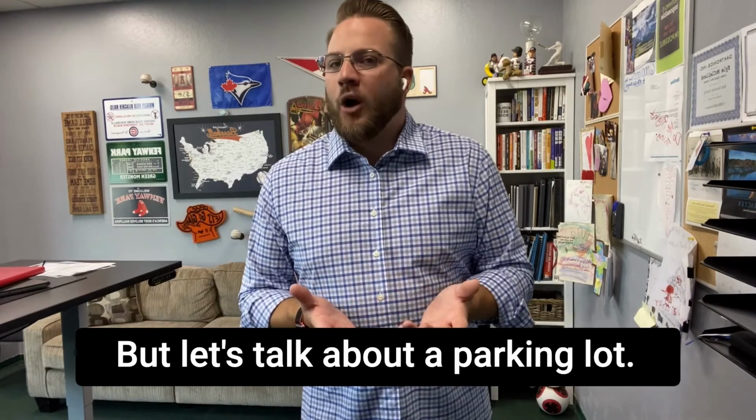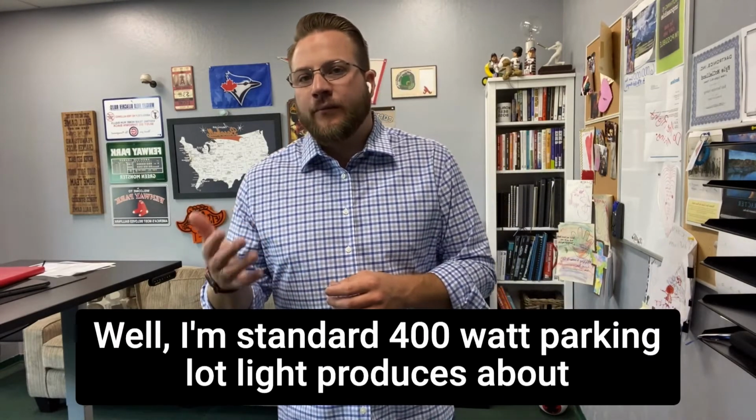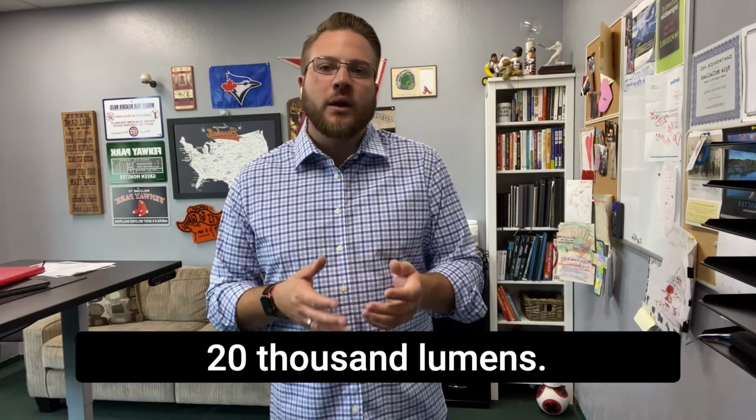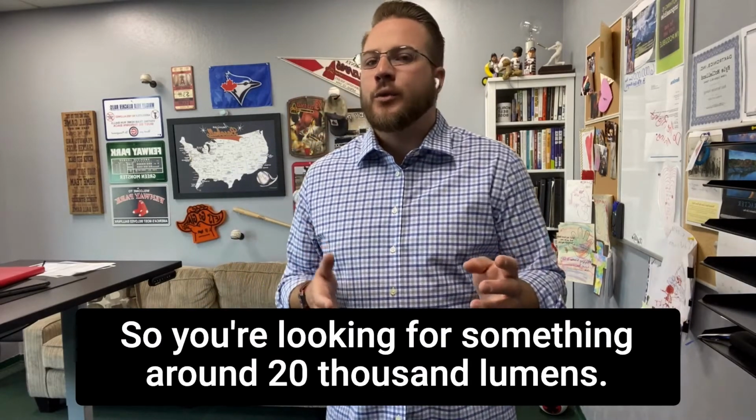But let's talk about a parking lot. What are you looking for in a parking lot? Well, a standard 400-watt parking lot light produces about 20,000 lumens. So you're looking for something around 20,000 lumens.